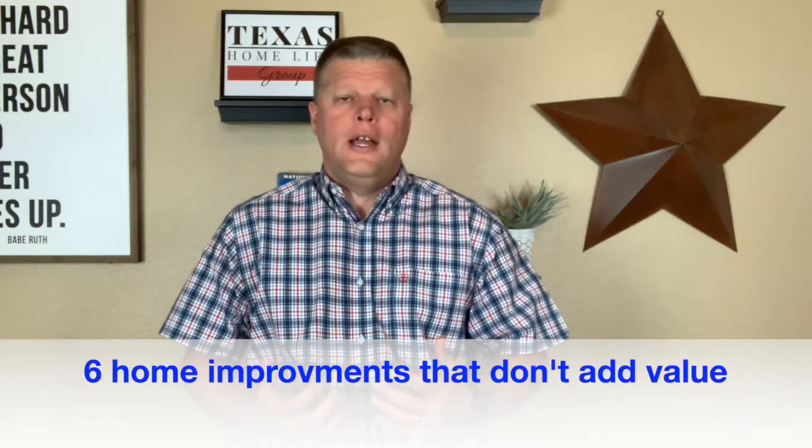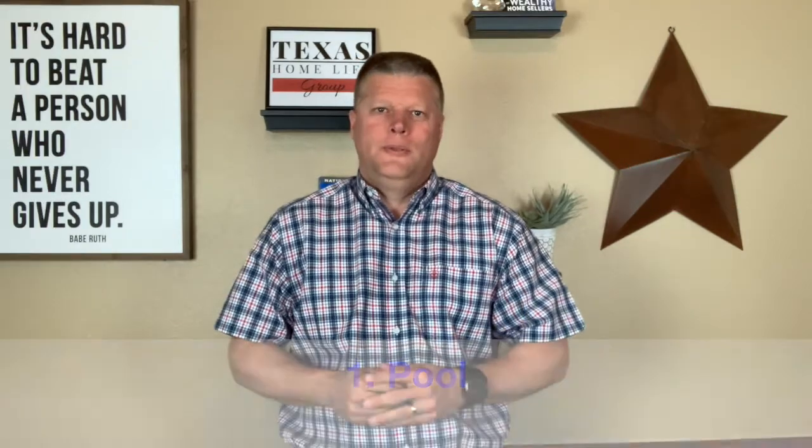So now let's get into 6 improvements that a lot of people think really add a lot of value to their home, but unfortunately they don't. Number 1 is a swimming pool. It doesn't matter if it's a high-end in-ground pool or a great above-ground pool. It does not really add any value to the home. If you're thinking of resale, it's not worth it because you're not going to recoup the cost. Now, if you're going to use it and enjoy it with the family and friends and all that, by all means, go ahead and put it in.